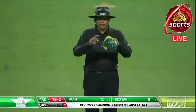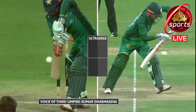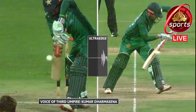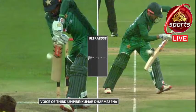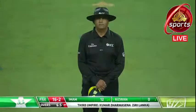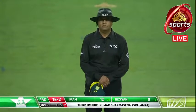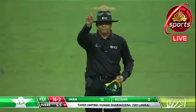Aaron Finch has called for it. So they have reviewed. Yes, it's coming up. There's a spike as the ball passes the bat, and there is no gap between the ball and the bat. So I'm satisfied. Can you give the on-field umpire, Asif? There is a spike as the ball passes the bat, and I recommend you change your decision to out. You're on the screen. Make your decision.